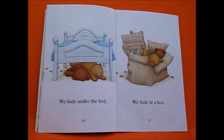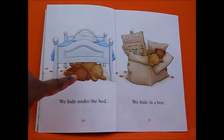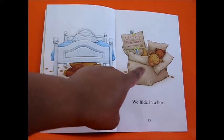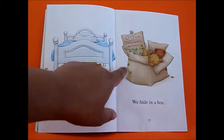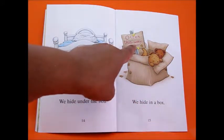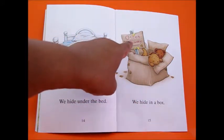We hide under the bed. We hide in a box. That's too funny, Otter and Teddy, hiding underneath their bed. Look at their bed. It's got four posts. 1, 2, 3, 4, a pillow, and even a nice blue comforter. There they are, hiding in a box. You can see their muddy little toe prints everywhere. There's Otter, there's Teddy, and a funny sign that says, Otter, this way.